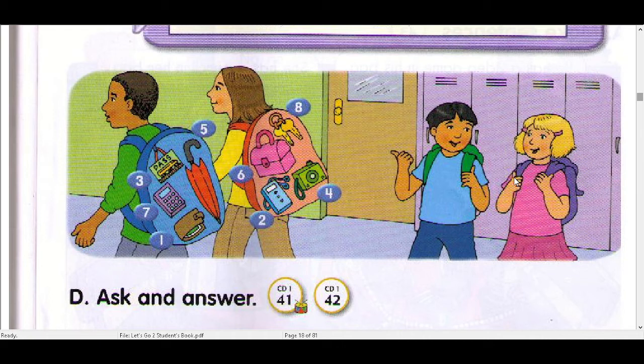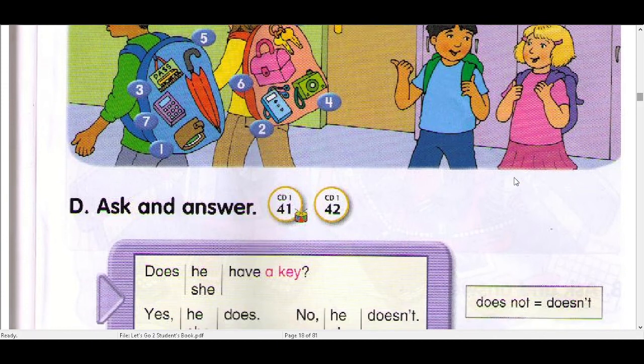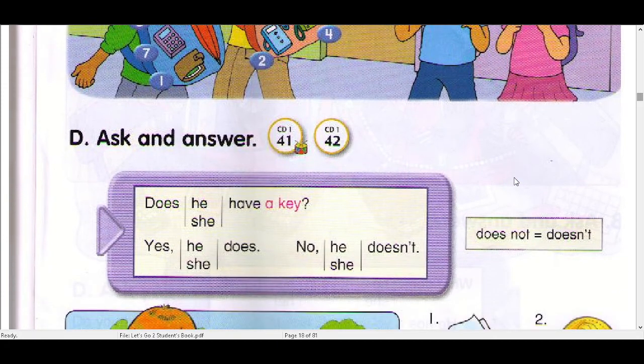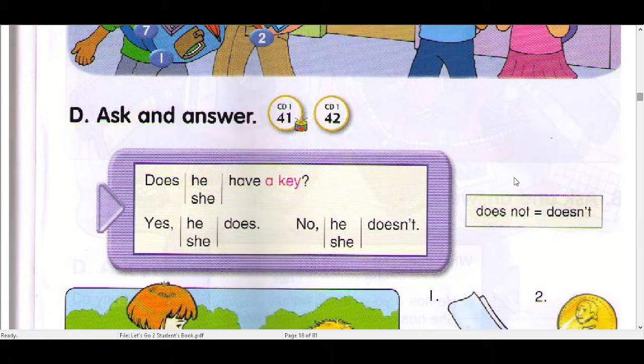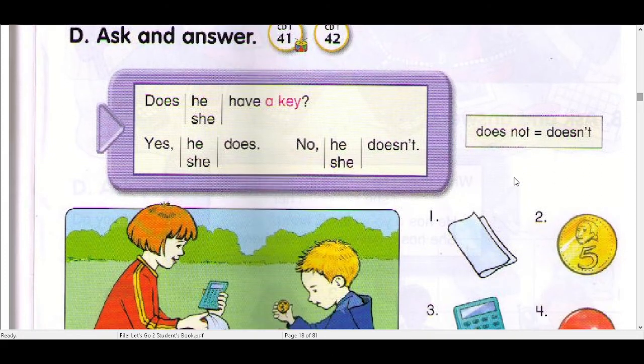Track 41. D. Ask and answer. Does he have a key? Yes, he does. Does she have a key? No, she doesn't. Does not. Doesn't. Does he have a key? Yes, he does. Does she have a key? No, she doesn't.